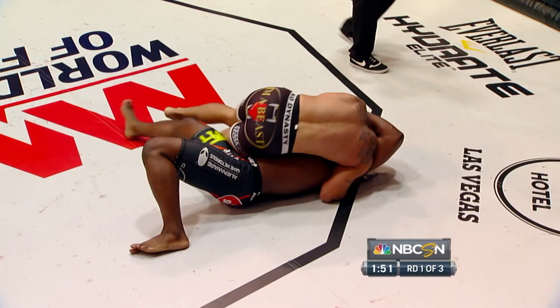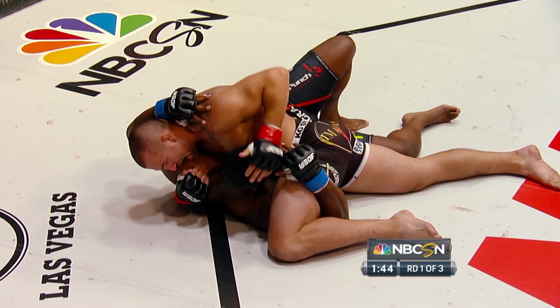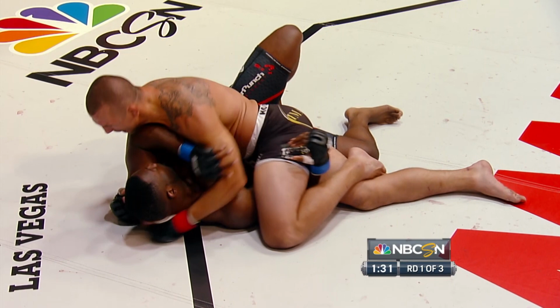He's kind of looking for a crucifix here. What he's doing is, from the top, he's trapping the right arm from his opponent, and then he's going to trap the left arm with his right, and then he's going to start raining down left elbows. Got a couple of elbows already in. And there you go, boss.